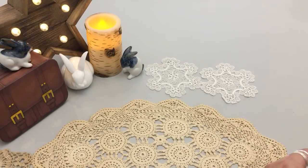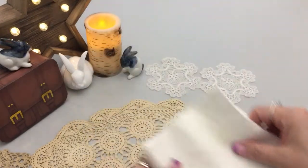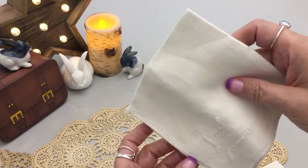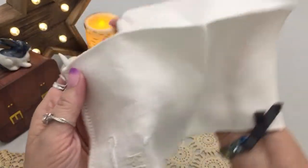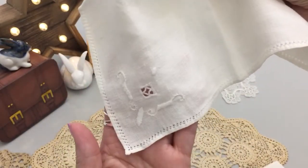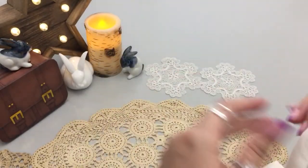I got some great napkins. I got 4 of them for $1, or in my case, 90 cents. I'm hoping you can see the cut work, and there you go. Just very elegant and simple.